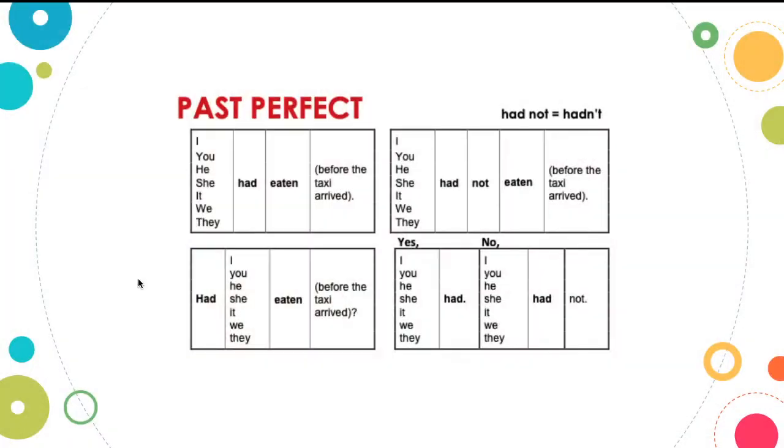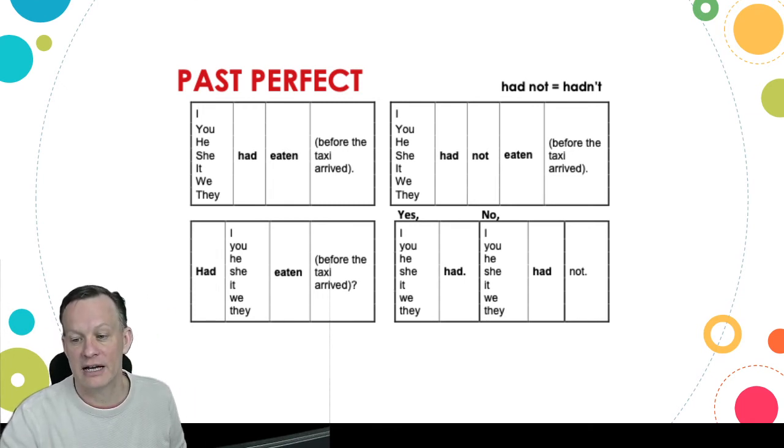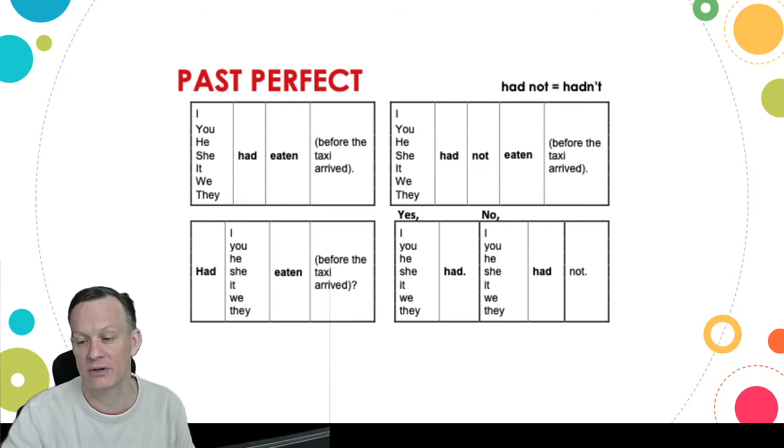Let's move on. So again, auxiliaries, verbs, I had eaten before the taxi arrived. We've got the contractions here. Okay, and the structure. You had eaten, you'd eaten, if you want to make the contraction, if you want to make it short, you'd eaten. So make it short, you'd eaten before the taxi arrived. I'd eaten before the taxi arrived. And then the negative, you can make the had not, hadn't, hadn't. Okay.